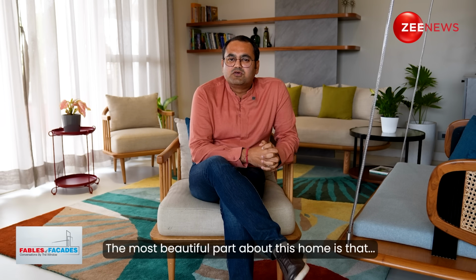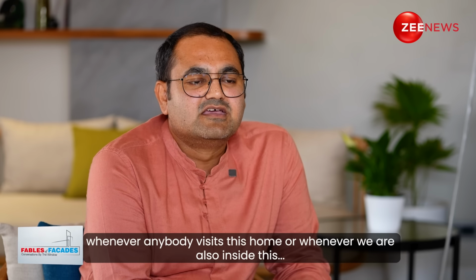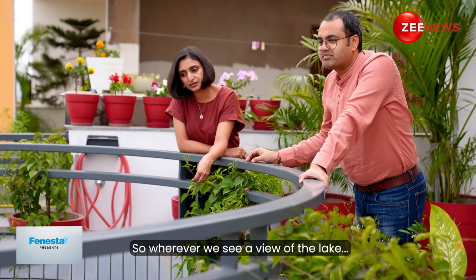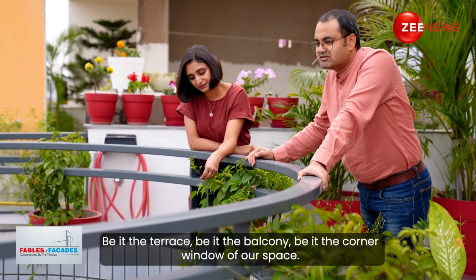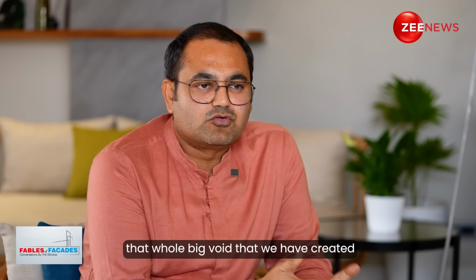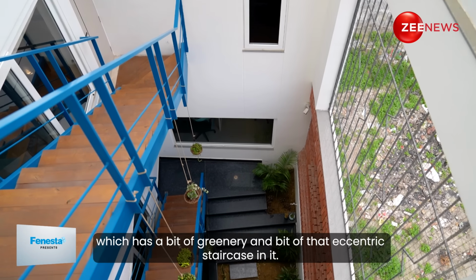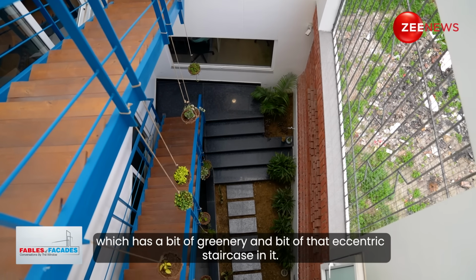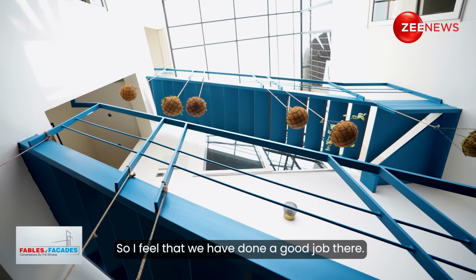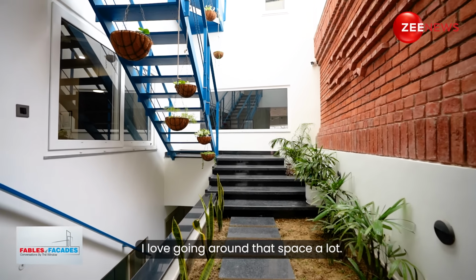The most beautiful part about this home is that whenever anybody visits this home, or whenever we are also inside this, it's more about the lake rather than the house itself. So wherever we see a view of the lake, we love that place, be it the terrace, be it the balcony, be it the corner window of our space. Other than that, I would say the staircase area, that whole big void that we have created, which has a bit of greenery and a bit of that eccentric staircase in it. So I feel that we have done a good job there. There's a very nice color blue to it, and I love going around that space a lot.